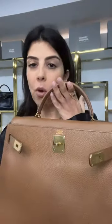I agree, the gris gray goes with everything, and also this Alizan will go with everything. It's so stunning.